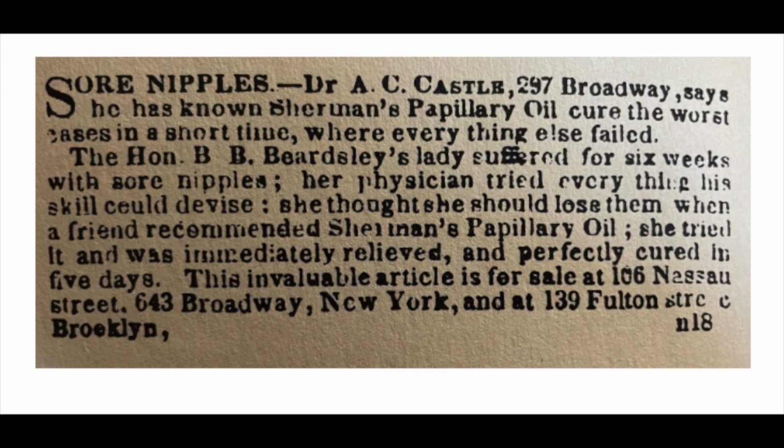Okay, so the two-word headline here, "Sore nipples," is obviously calling out the target market, people who would be interested in a product for sore nipples. However, I have to say that whether this was made 180 years ago or even today, the two words "sore nipples" definitely garner a lot of attention. So even though this headline is basically calling out the intended target market, it's also in itself inherently pretty attention-getting.